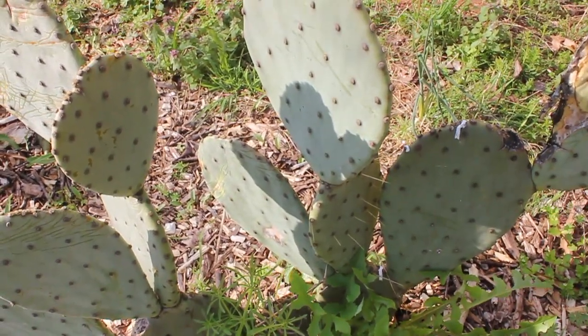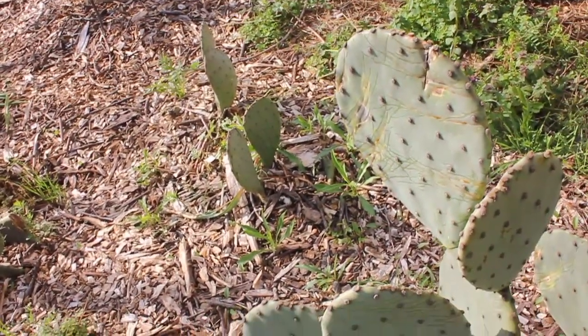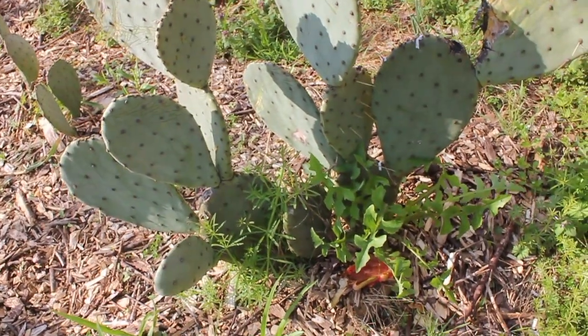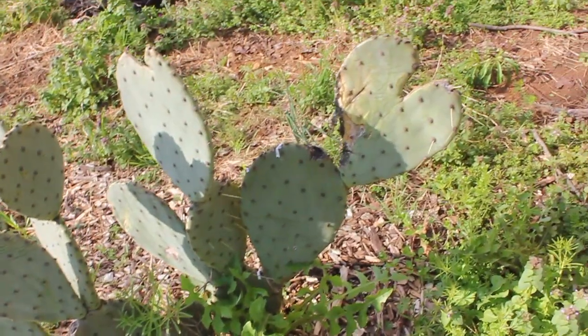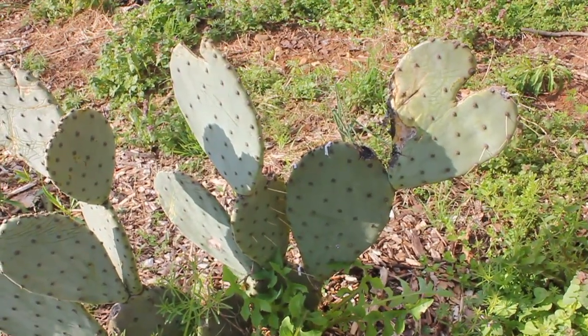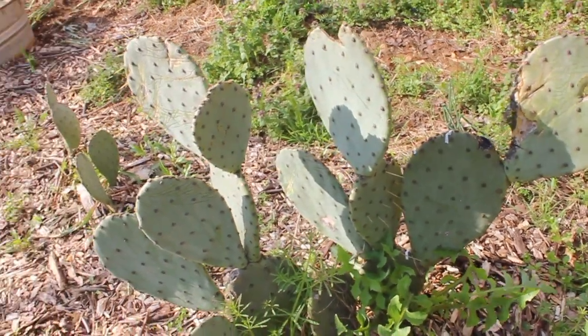You just cut those off and throw them on the ground. That's what I did with these. And they will grow and you'll have a whole garden of them. Or you run over them with a brush hog and you'll have a whole bunch of them all over your pasture land. But yeah, we're going to have to get the spines off before we can eat these. But they're another real good edible and medicinal plant.